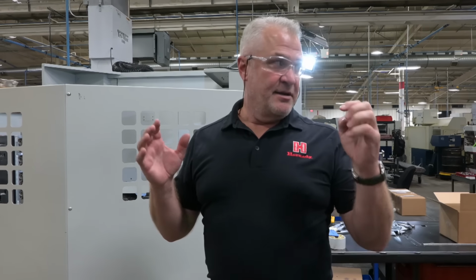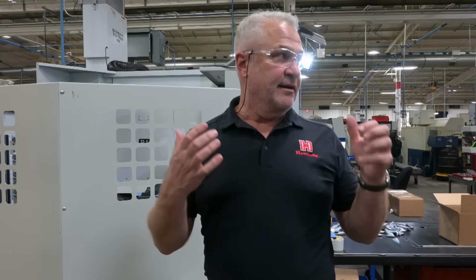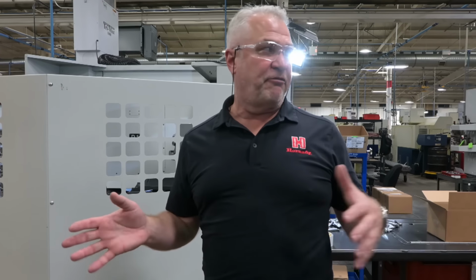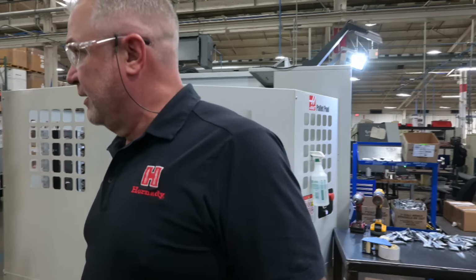Well, the cool thing is, it can do that for one tombstone, and the next tombstone that rolls in is a whole different set of parts. Which means instead of having to run 500 of one thing and then switch over, 500, switch over, 500, now I can do more on-demand manufacturing for this business. So that's exactly what's going on here.